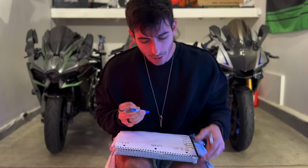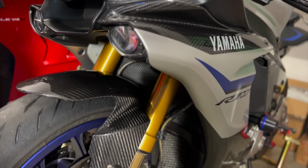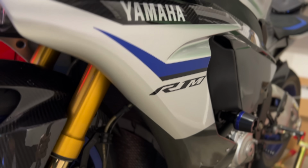So the R1M, power-wise, is honestly one of the weakest liter bikes that they make. It doesn't have a lot of power. It's a very light, very fun bike to ride, but my bike, with a 3/4 exhaust, decatted, and the bike comes already with titanium headers, after being dyno tuned properly and with an air filter and an exhaust, it only made 183 horsepower to the wheel.